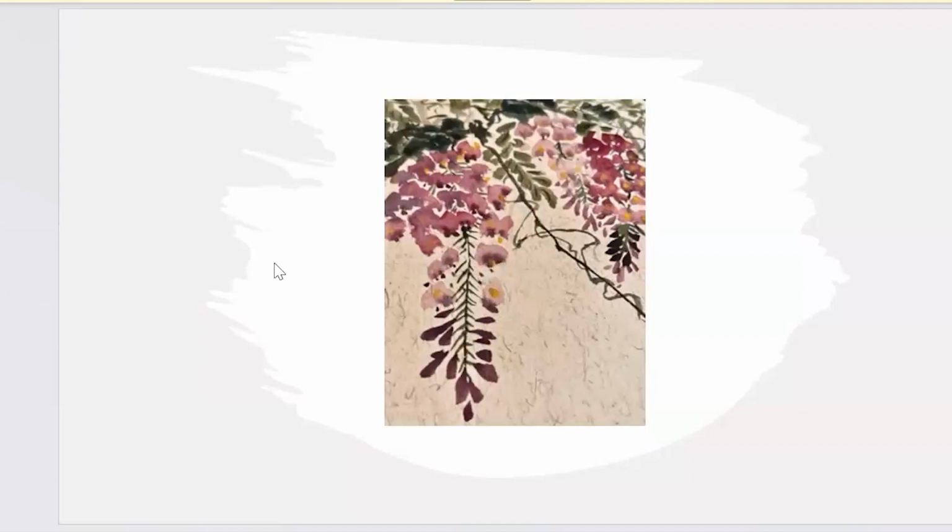Okay, this year, this spring, by the end of April and early May, the wisteria blossomed in my backyard. I planted this tree five years ago, and this year it blossomed. I'm so happy. And then I did this painting. This painting is on paper board. The paper is already mounted, so right now it's very convenient.